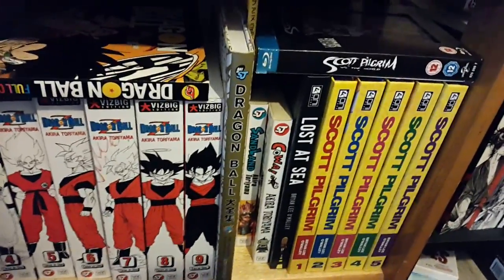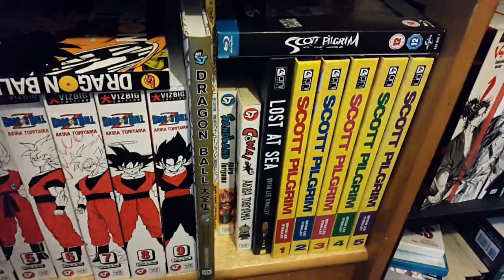But I highly doubt they're going to be coming out because this came out in, like, 2008 or something. But yeah, it's a really nice book. Lots of really good art and stuff. And the interview with Akira Toriyama on the inside is really interesting as well.